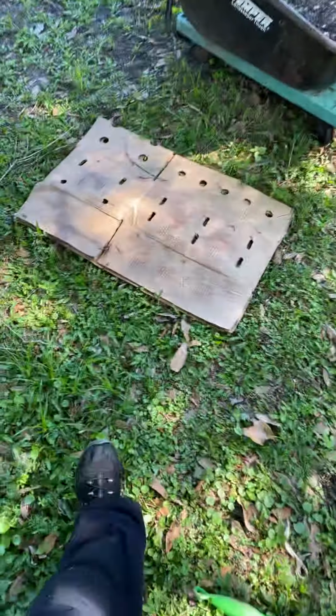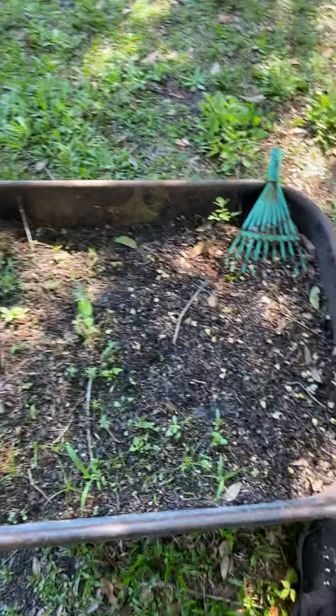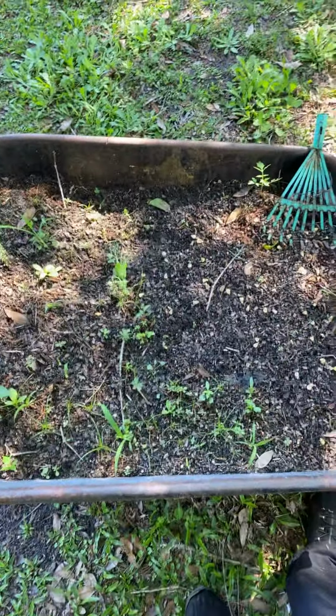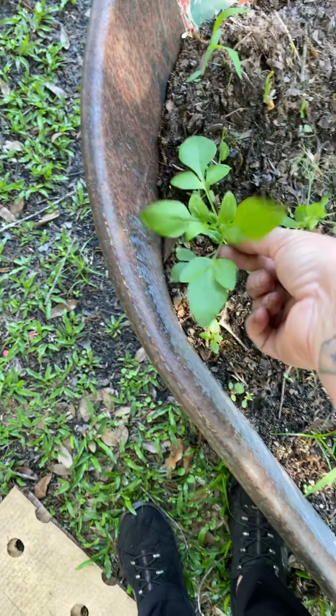Now, when I cleaned out their pen this time, I didn't put the dirt over there because I wanted to use it with their poop for that garden. Well, more volunteer garden. Look here. I think this is a weed. I'm pretty sure that's a weed.